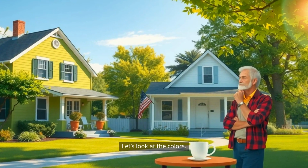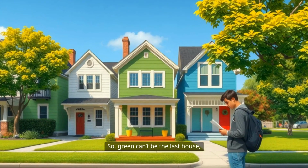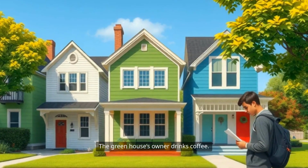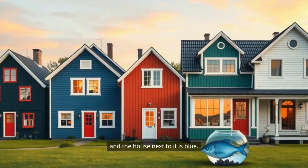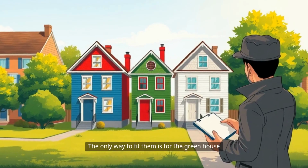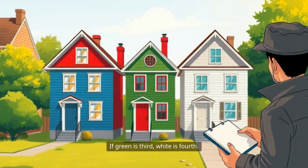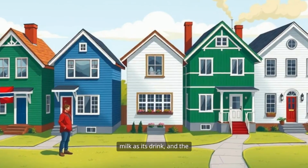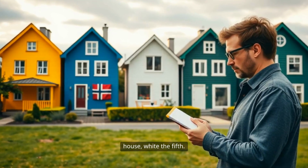Let's look at the colors. We know the green house is immediately to the left of the White House. So, green can't be the last house, and white can't be the first. The greenhouse's owner drinks coffee. Let's try to assign colors. The first house is occupied by the Norwegian, and the house next to it is blue. The green and white houses must be together. The only way to fit them is for the greenhouse to be in the 3rd or 4th position. If green is 3rd, white is 4th. If green is 4th, white is 5th. But the 3rd house is already assigned milk as its drink, and the greenhouse's owner drinks coffee. So, green must be the 4th house, white the 5th.